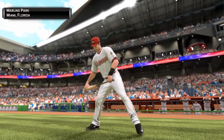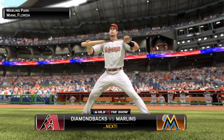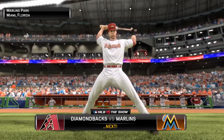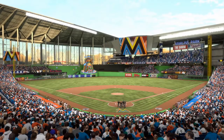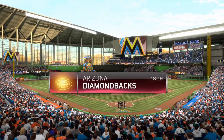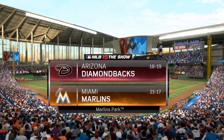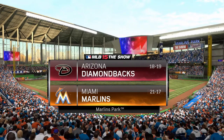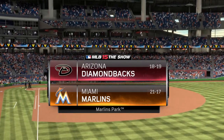Skies should be clear tonight here in Miami. It's baseball, it's the show, and it comes your way next. Now from the Sunshine State of Florida, we're under the lights at the beautiful new Marlins Park. Tonight it's the first of 4 between the Arizona Diamondbacks and the Miami Marlins.